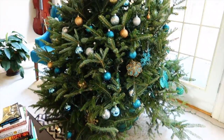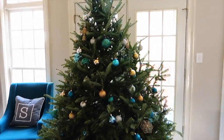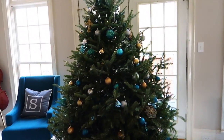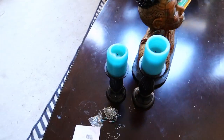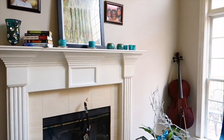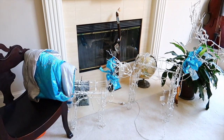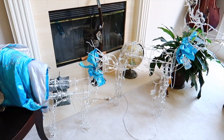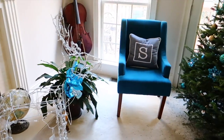and this is the tree. Like I said, it looks so much better when it's lit. We have teal, what are these, candles? I'll show you. And then teal up there. We have reindeer with teal, what's it called, bows around their necks. And we haven't positioned them how we want yet. But I have another chair.